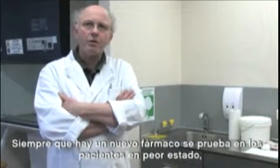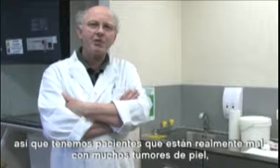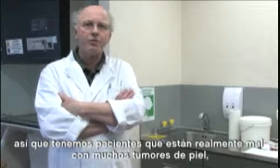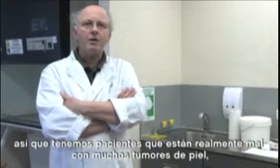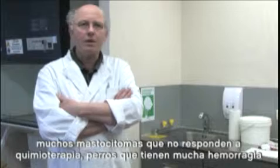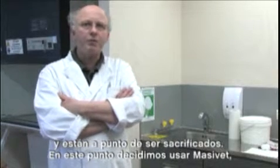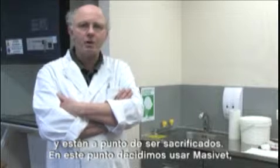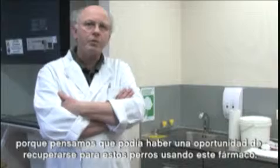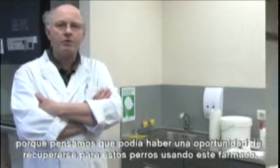Always when there is a new drug, you test it on your worst patient. So we had a really worst patient who has a lot of skin tumors, mast cell tumors. Tumors were not responding anymore to chemotherapy. The dog lost a lot of blood and was really at the point of being euthanized. And at that point we decided to ask for Masivet, because we knew that for this dog there could be a chance that he could be rescued by the drug.